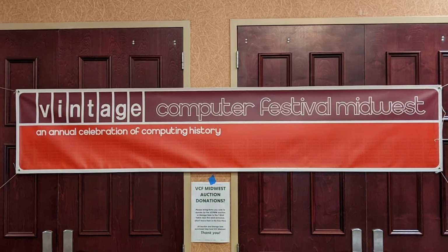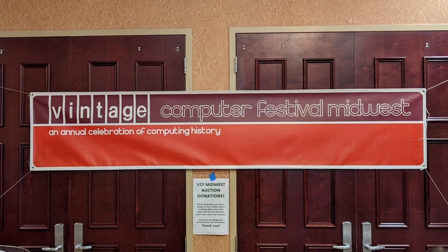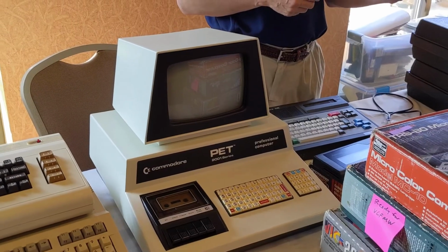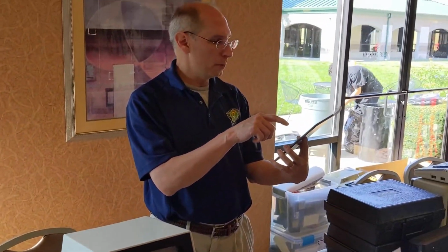Now let me share a little bit of history about how I acquired the Commodore PET. I purchased it, as I said, at Vintage Computer Festival Midwest 2022 from Scott Campbell at Bonus Life Computers. Now, in speaking with Scott and looking at some additional information, I was able to come up with the following history about my Commodore PET 2001.